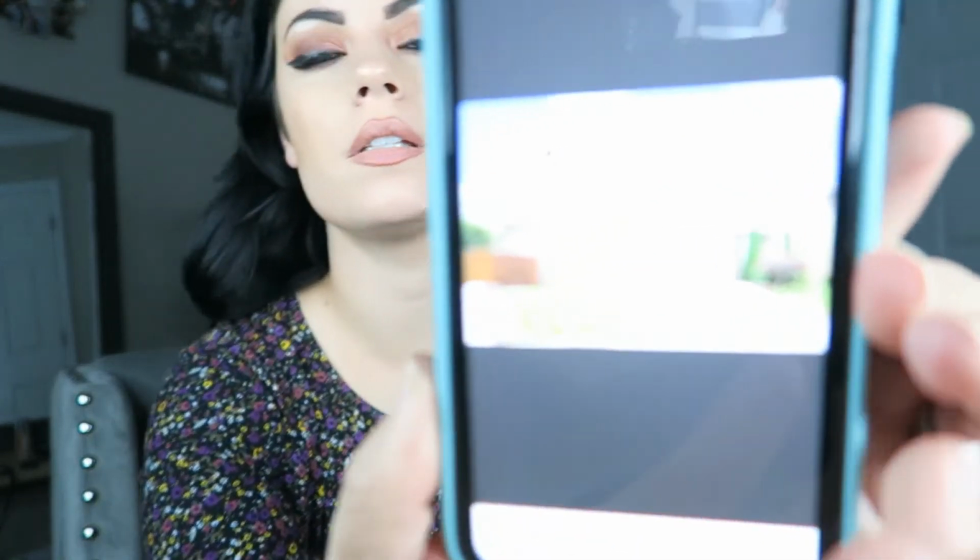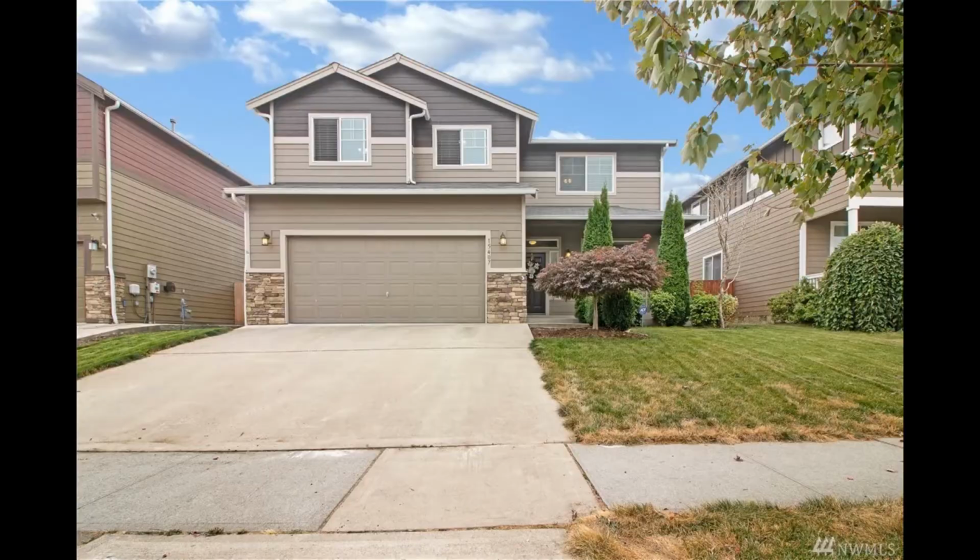So this home is 3 bedroom, 2.5 bath. I believe where that extra square footage comes in is this big loft area. Let me pull pictures up. So here is the home in Washington.